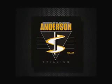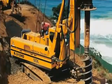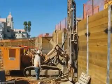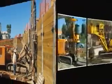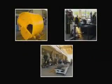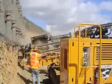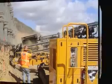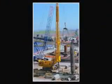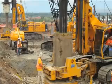Anderson Drilling is a world leader in the drilled shaft industry, specializing in the construction of deep foundation elements and the installation of earth retention systems. Along with our specialized and proprietary drilling equipment, state-of-the-art tooling, and our staff of seasoned project managers, engineers, and field support personnel, Anderson Drilling has the experience and the expertise to provide the best solution for any deep foundation or earth retention need.